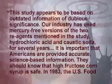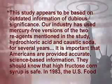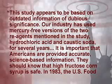The Corn Refiners Association has rejected the mercury study. Audrey Erickson of the Corn Refiners Association said in a statement, "This study appears to be based on outdated information of dubious significance. Our industry has used mercury-free versions of the two reagents mentioned in the study, hydrochloric acid and caustic soda, for several years. It's important Americans are provided accurate science-based information. They should know that high-fructose corn syrup is safe.